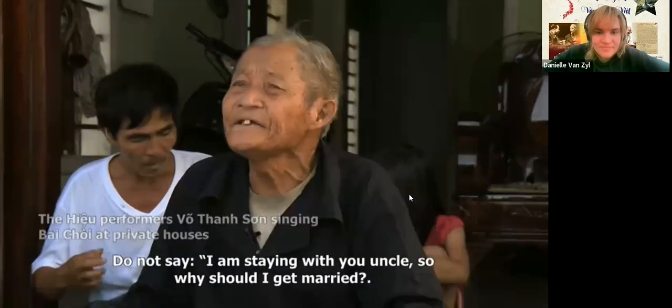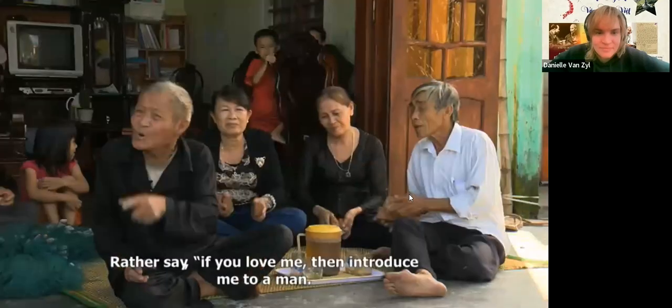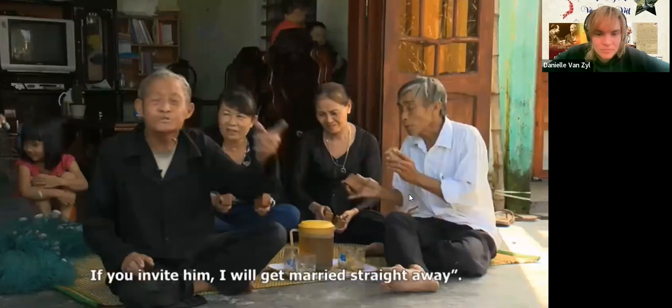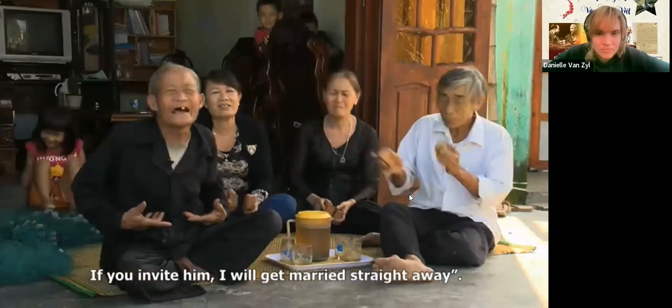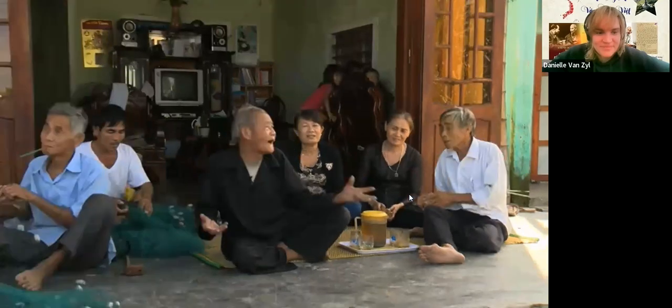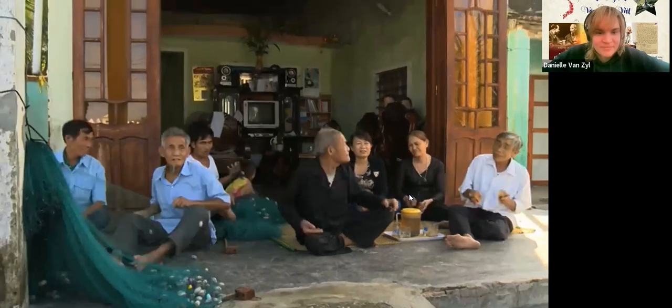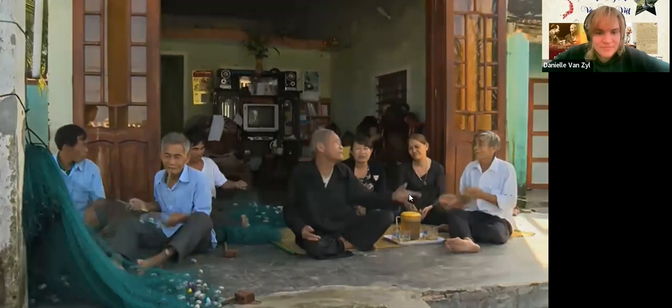There are important regional differences in the music performed during Bài Choi. Hiệu performers in different regions have distinctive music styles and ways of performing. The music performed during Bài Choi in the provinces of Quang Binh, Quang Tri and Thừa Thiên Huế includes folk songs from those regions, such as children's lullabies and work songs like Hát Về, Hò Giã Gạo and Hò Khoan.